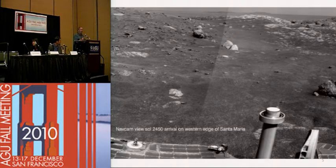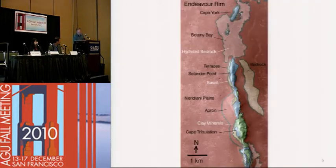It's the first time we've used a mineral detection from orbit to tactically drive where a rover should go. So we're going to a particular pixel to make the detailed measurements. A look ahead. These are some of the rim segments of Endeavour. The closest position to us is Cape York.